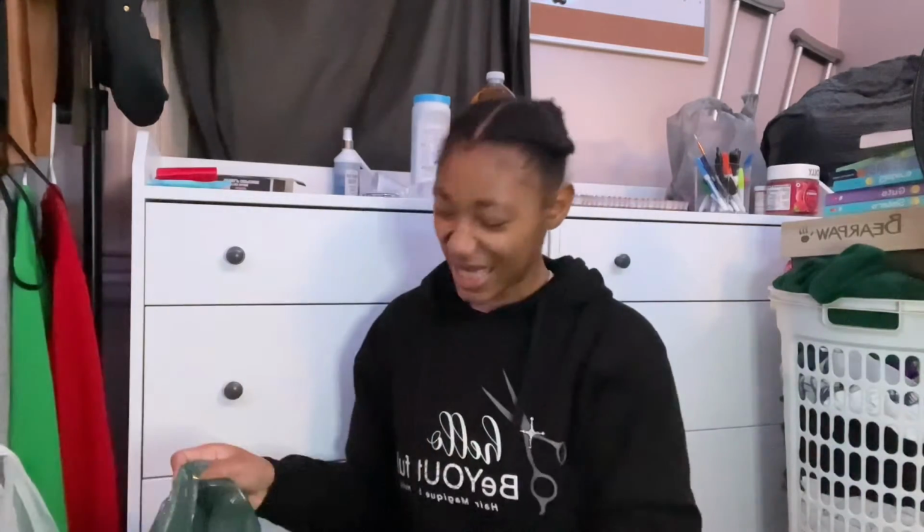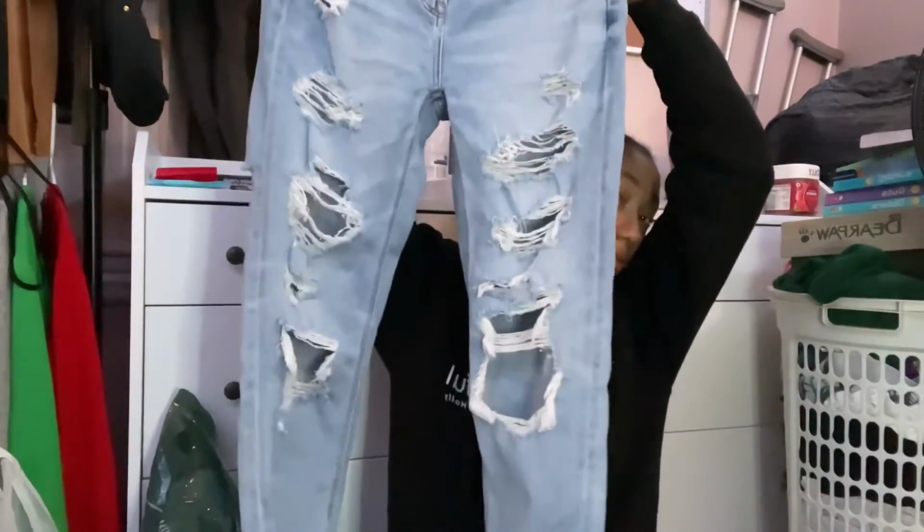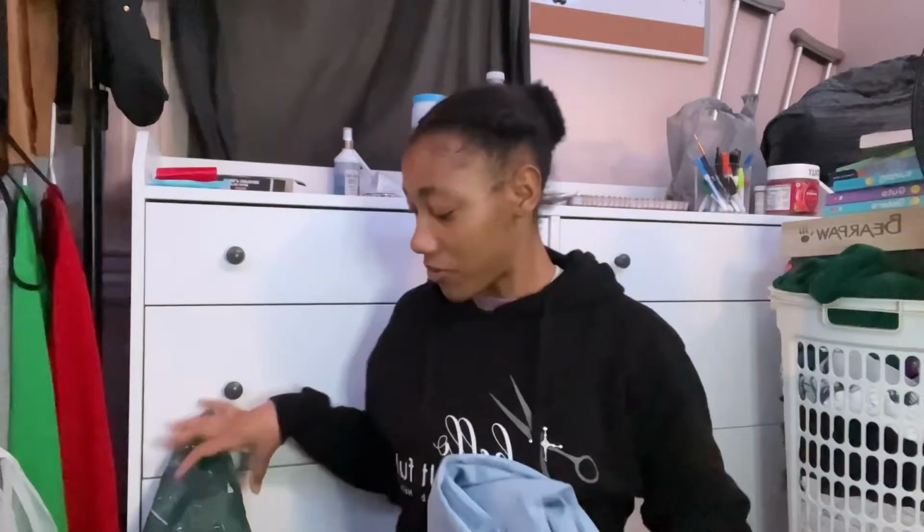Y'all know how I said that I needed jeans that weren't ripped. I got one pair of jeans and this is. I will not be explaining myself.